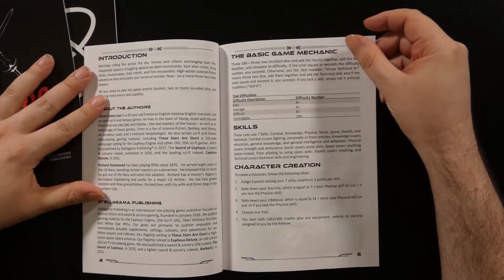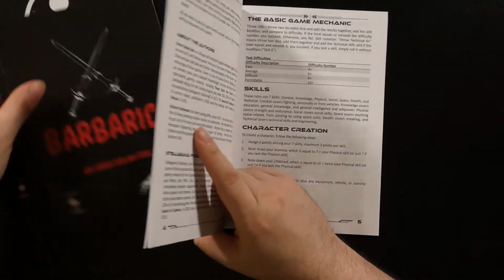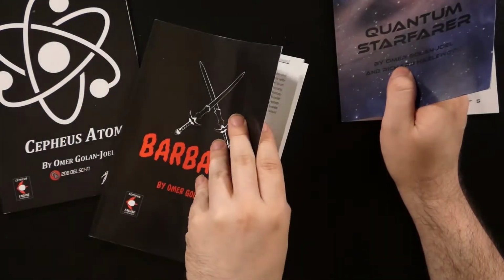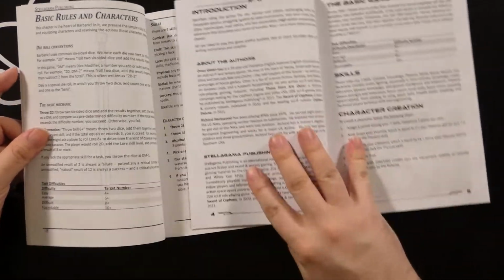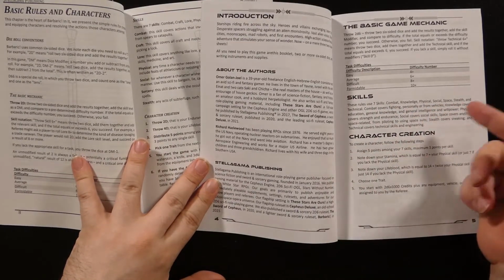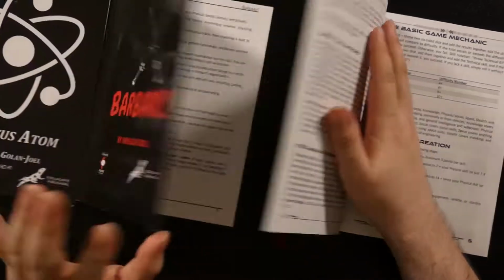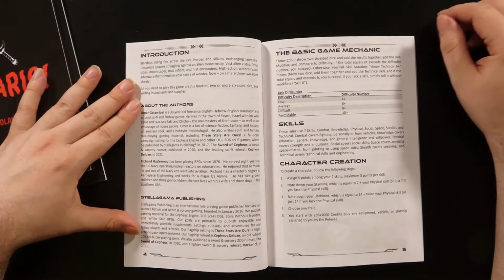Character generation in this one uses 7 skills. How that differs from the normal Cepheus engine stuff is simply that in each of these books, those skills are customized for the particular genre. For instance, the Barbaric one, which is more of a fantasy gaming one, also has 7 skills, but they are different. For instance, you've got combat, knowledge, physical, social, space, and stealth for the Quantum Starfarer one, whereas in the Barbaric one you have combat, craft, lore, physical, social, sorcery, and stealth, because of course there are no spaceships in a fantasy setting, at least most fantasy settings.